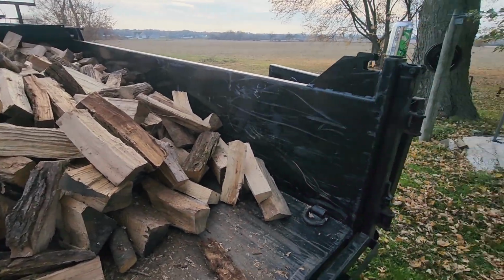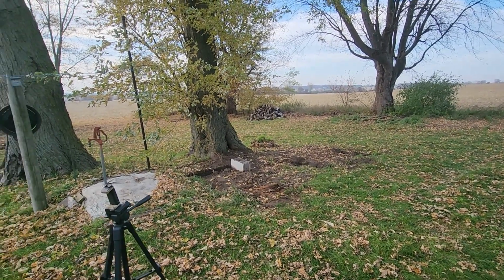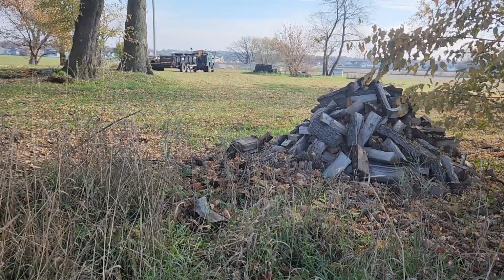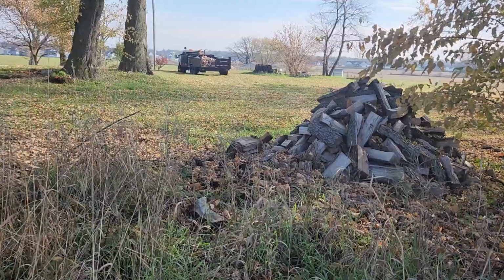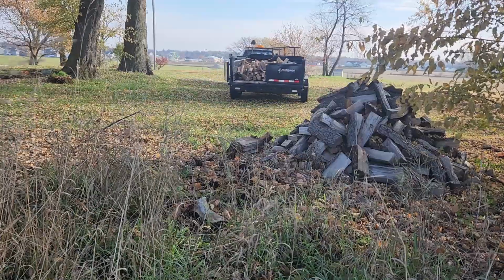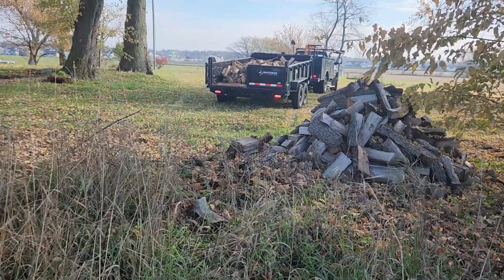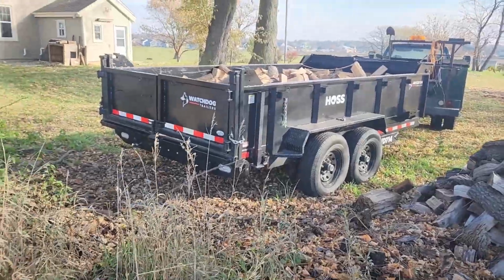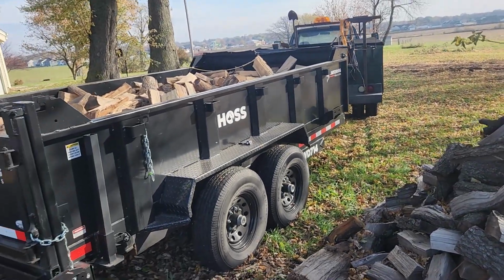So we got to move over to the other pile here in a second. I'm going to take a break and finish filling this thing up. Alright, we're gonna chuck this pile in and top off this load.